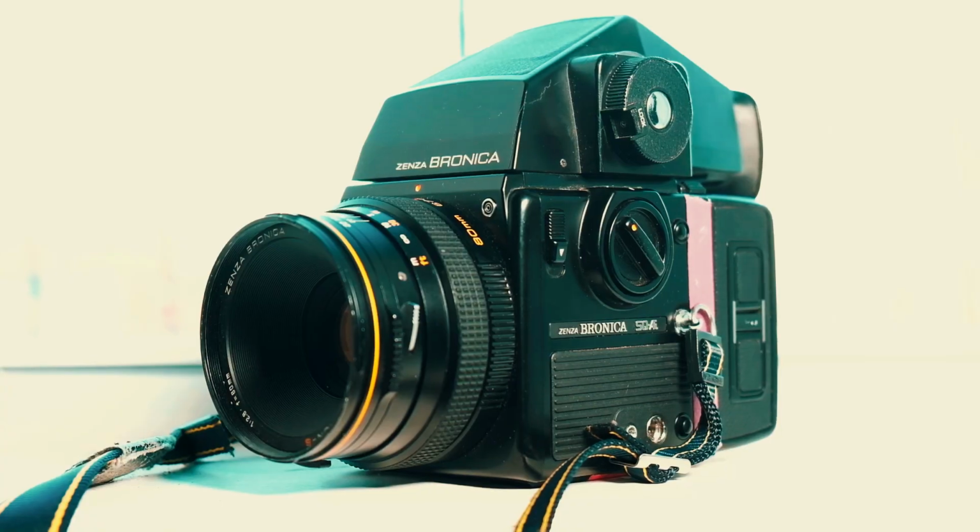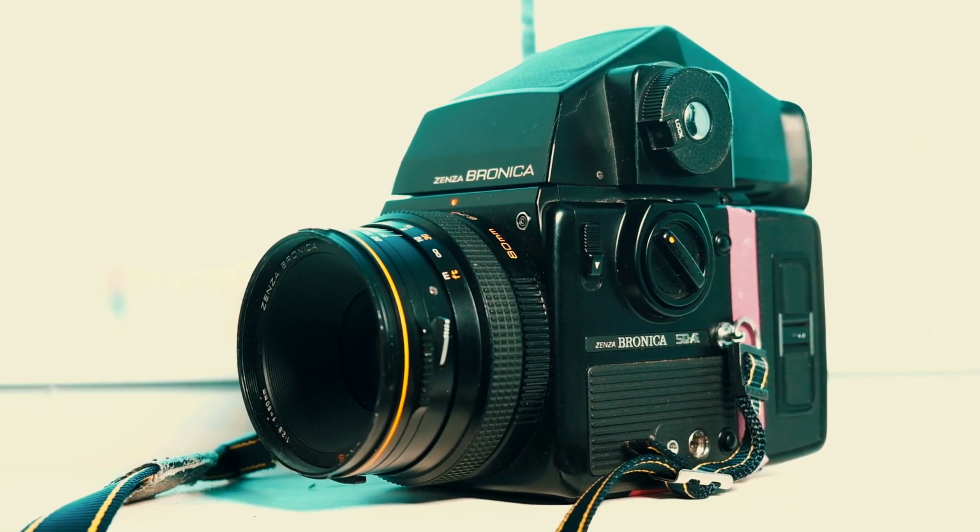of medium format. I bought my very first medium format camera, the Bronica SQAI, more on that in just a little bit. And overall, I've just been pretty satisfied with my work lately. And something to remember is that when you're happy with your work, it's easy to keep doing it. So, enough blabbering, let's check out some photos.